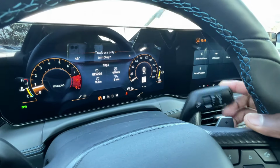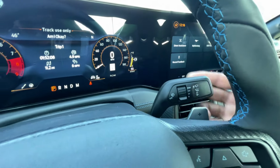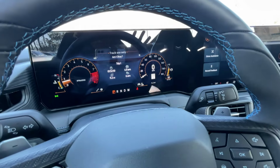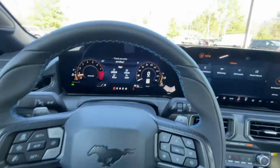So one time off, intermittent low, high. And with these being auto, you can adjust that auto sensitivity here. Again, for almost 75 grand, you do get quite a bit here while still having a freaking track star here.